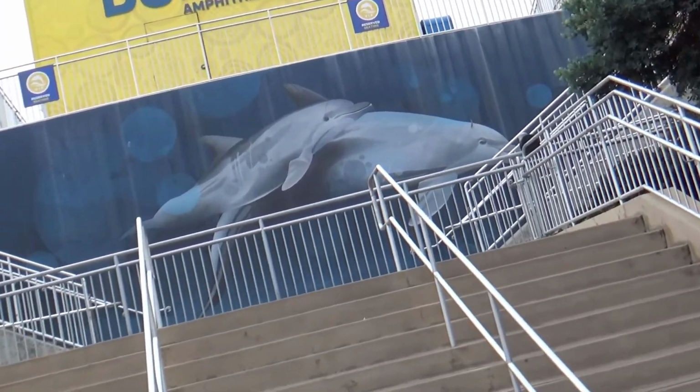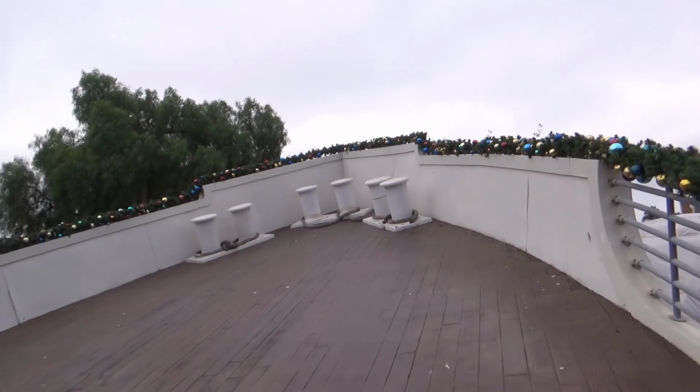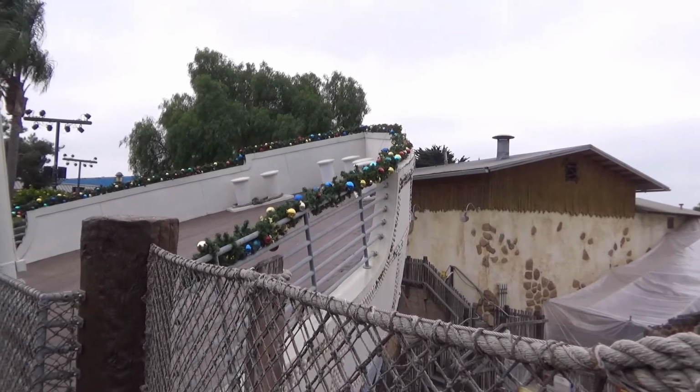Wait a minute. Hidden Mickey? Nah. You know, I must say, that's the most festive shipwreck I've ever seen.